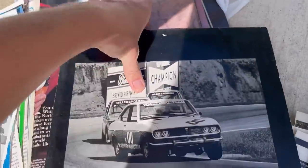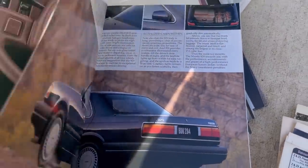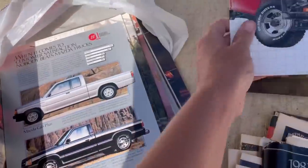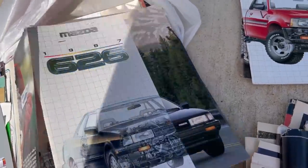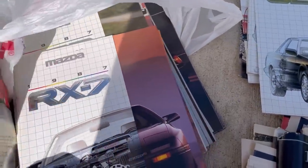This is Mazda 929. What on earth? Look at that. That's cool. So you got Mazda 929, Mazda 323 trucks. Those look to be stock. 626. There's another 1987 626, RX-7.